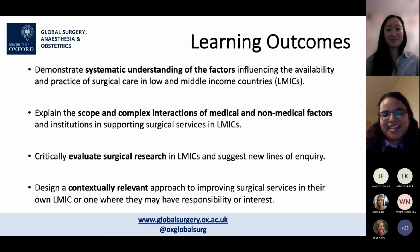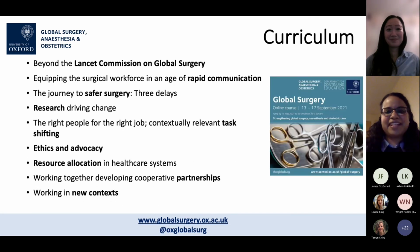We do pack in quite a lot in a week. So our curriculum covers aspects of the Lancet Commission on Global Surgery, but actually where we've come since then and what we need to be doing, and brings in elements of technology and its use in global surgery, how to provide safe surgical services and how to engage with research in global surgery, but also brings in ethics and advocacy and how we think about resource allocation at a more policy level, and thinking about building partnerships and working in new contexts.